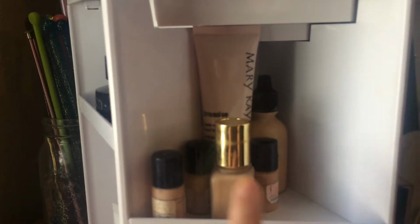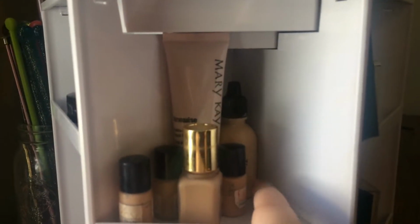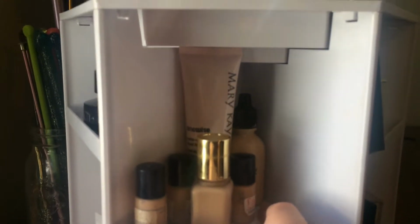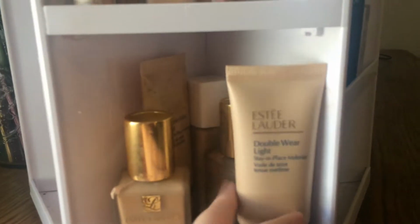And this section is where I keep most of my foundation. On top I have some little samples here and there, most of them from Estee Lauder just because I work there. In the back I have that Makeup Revolution one that's kind of a mix-in. And then down here I have the foundations I use more often, my Double Wear in 2 different shades, and my Double Wear Light in 2 different shades.